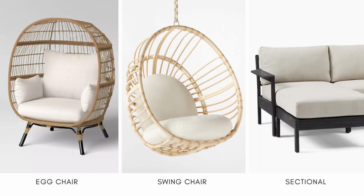First, let's talk about comfortable furniture on your screen porch. Add a mix of accent chairs like an egg chair, a swing chair, if the space allows, and even a small sectional. This will help give the space a very laid back and cozy feeling.